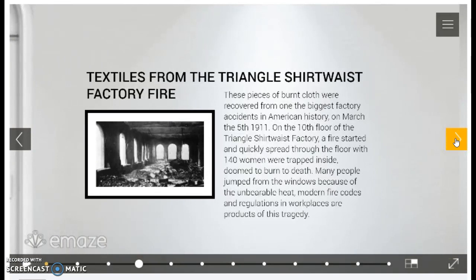The next thing we have is the textiles from the Triangle Shirtwaist Factory fire, which was one of the biggest factory incidents in American history, on March 25th, 1911. On the 10th floor of the Triangle Shirtwaist Factory, a fire started and quickly spread through the floor with 140 women trapped inside, and many of them burned to death. Many of them jumped out of the windows because of the unbearable heat, and that is why today we have fire codes and regulations in schools and workplaces. The picture on the left is the factory, unfortunately, after the fire.